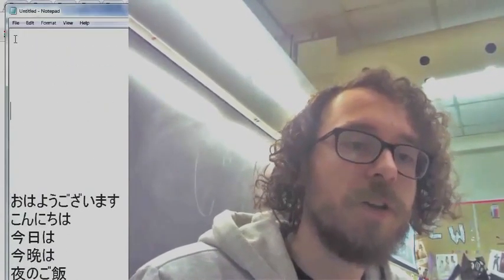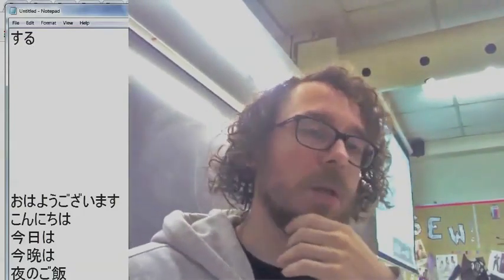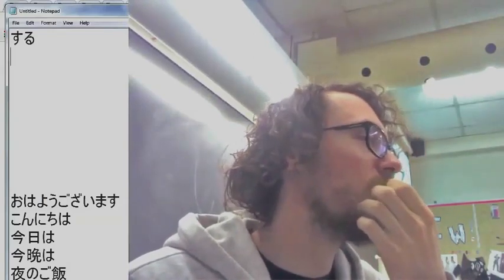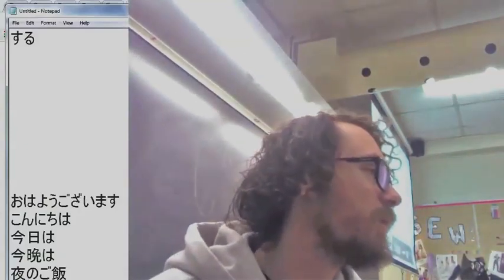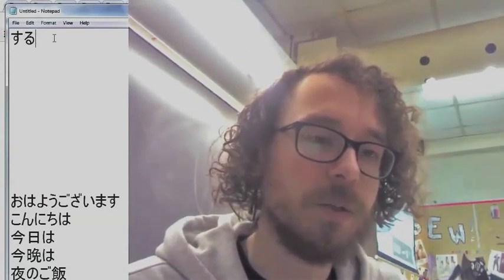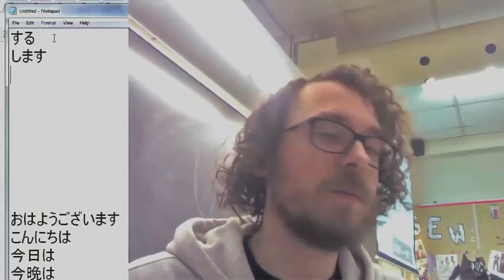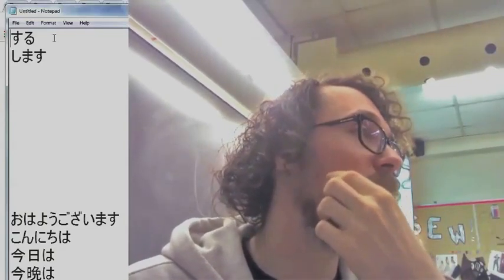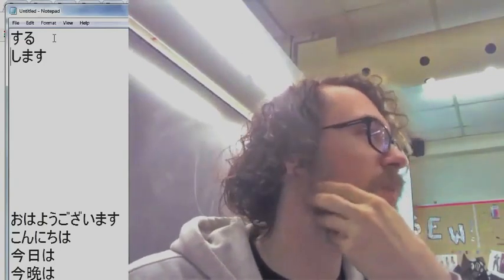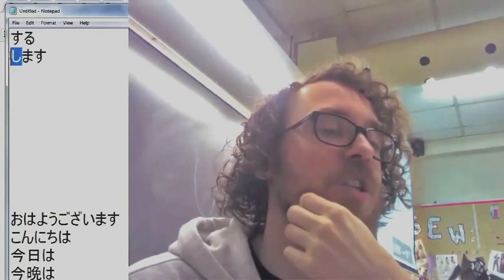Okay, let's go with some verbs. Although I mentioned them before, we can list out some verbs. We've got suru, which means to do. This can be conjugated in many ways, and it's an irregular verb, which is why it's conjugated in a funny way. The regular form is suru, but the polite form is shimasu. So suru is the regular form, not polite, and shimasu is polite. That's why it's irregular, because it changes a lot, but it mostly changes to a form like shi-something.